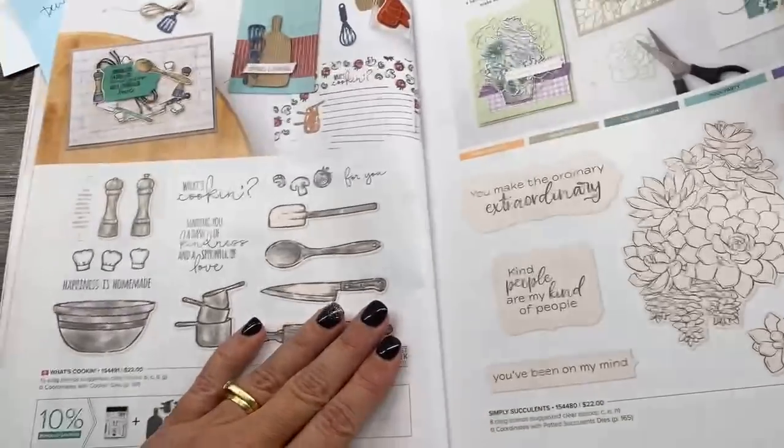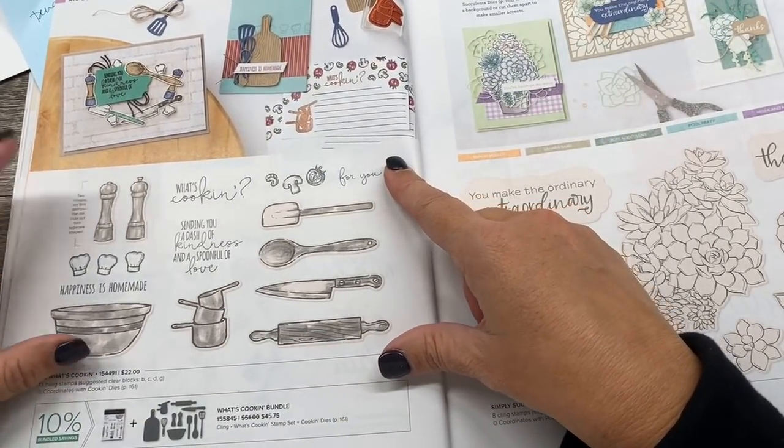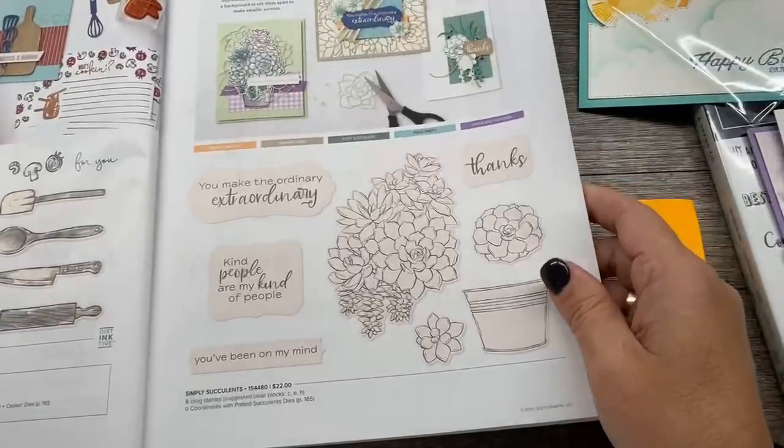So next up is What's Cookin'. Again, this is one I know I've got samples of. I just couldn't find them when I was pulling cards. This is really cute too, especially if you're into cooking. There's sweet little dies that go with it as well.